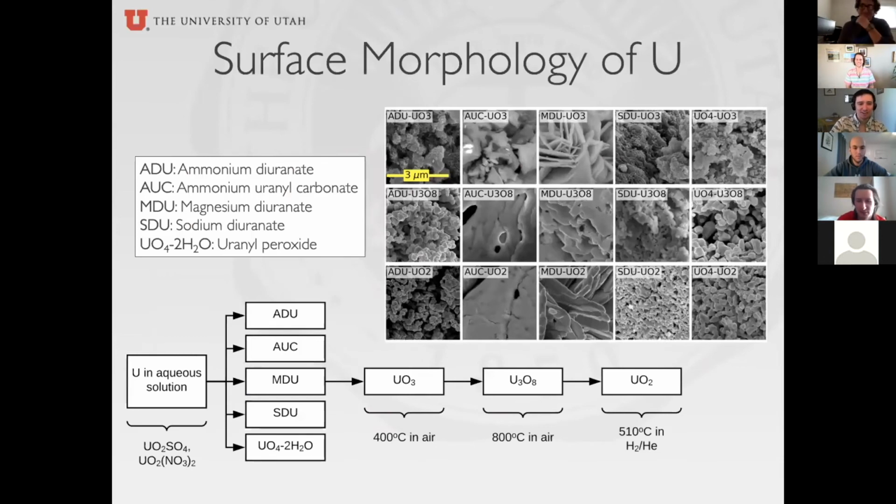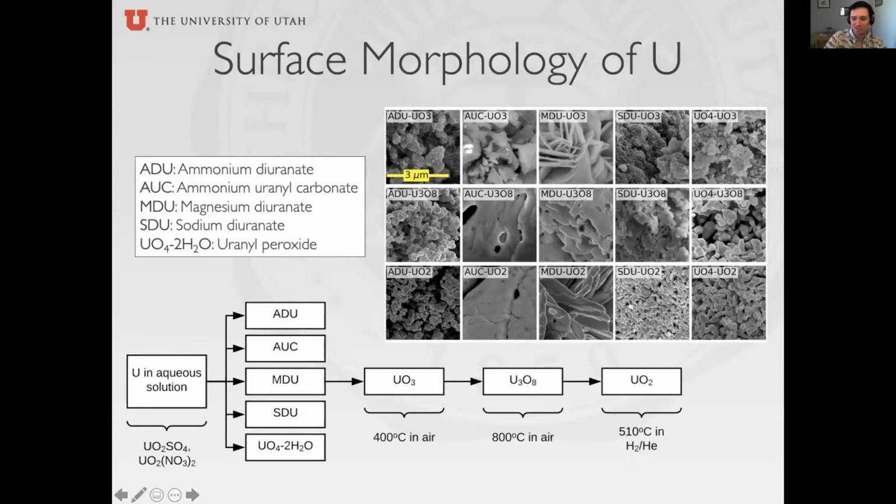So a lot of the research we do in Dr. McDonald's group looks at the surface morphology of uranium as well as the stable isotopes, but that's not really my field, so I'm going to focus on the morphology. And so what makes morphology an interesting signature is that it will tell you things that other analytical techniques will not. So we've focused a lot on these materials: ammonium diuranate, ammonium uranyl carbonate, magnesium diuranate, sodium diuranate, and uranyl peroxide.